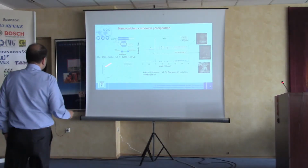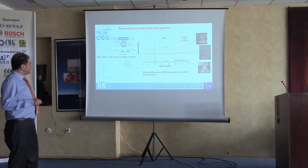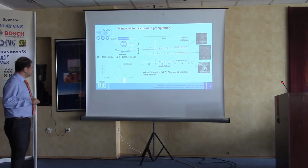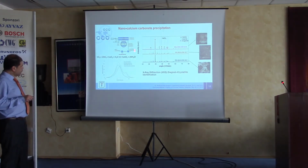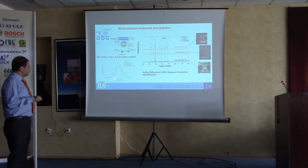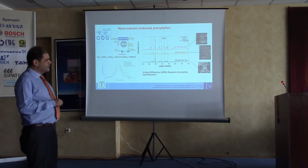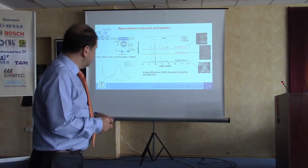Okay, so this is again an ongoing area of research. We try to see, when you do this reaction, what kind of particles you obtain. This is the PSD, the particle size distribution of the nano calcium carbonate particles, and you will see this is a thousand nanometers. You see we can produce a lot, but we want to make it better, etc. And you can also produce different structures, and depending on the structure, you have different applications.